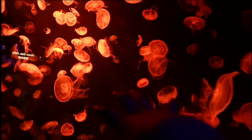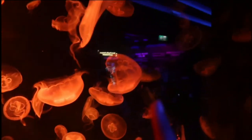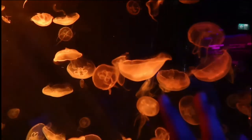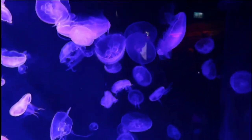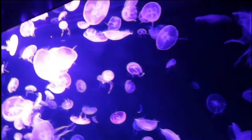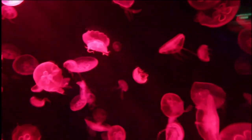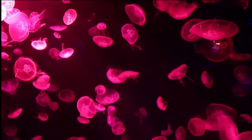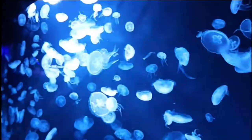The lights just reflect on them. I don't know. And it looks very nice. The jellyfish are very small and cute. I like how they puff themselves and just fly around. They open, close, and they look very beautiful. It's really beautiful, guys. Hopefully you all are enjoying so far. It looks damn cool. The lights are changing and they are following up with it. So yeah, they seem very cute though, tiny and cute.